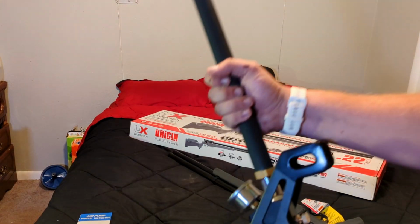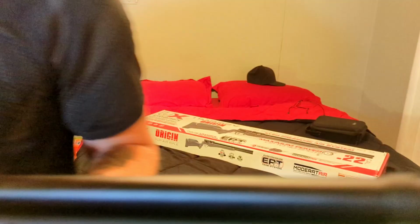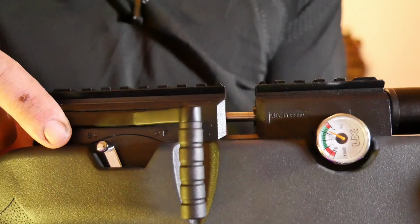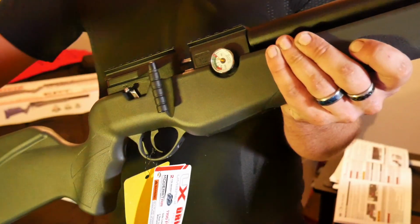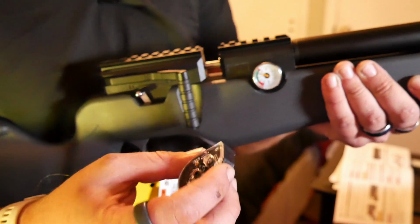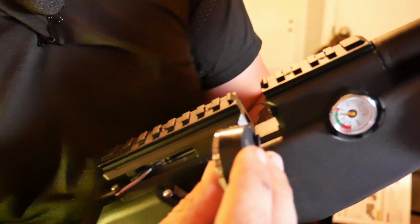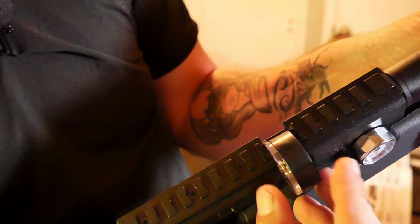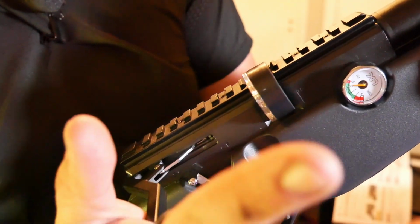All right, so we've got the pump out of the way. We've got loading it out of the way. So to load it, first of all, we're going to put it on safe, which is right there. We are on safe. Fire safe. And then we're going to get our magazine, and the clear side of the magazine is going to go towards you, right? We're going to pull the bolt back and make sure it catches. And then you're going to slide this in. You've got to get the feel for it. Like that. Now it's locked into place. And then we're on safe still. We're going to push the bolt back or forward.